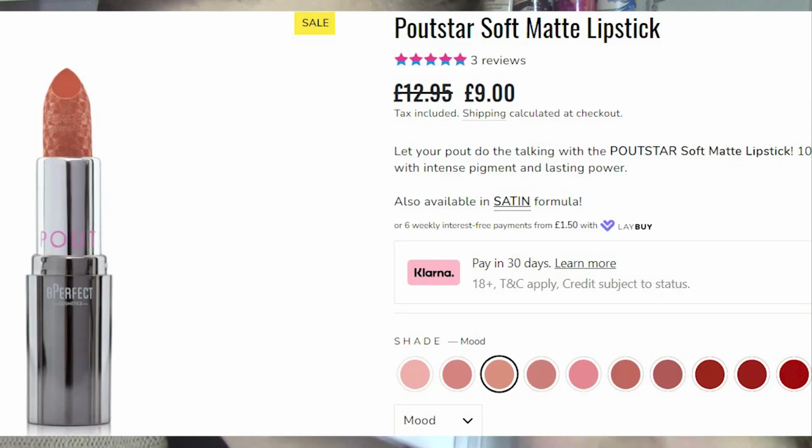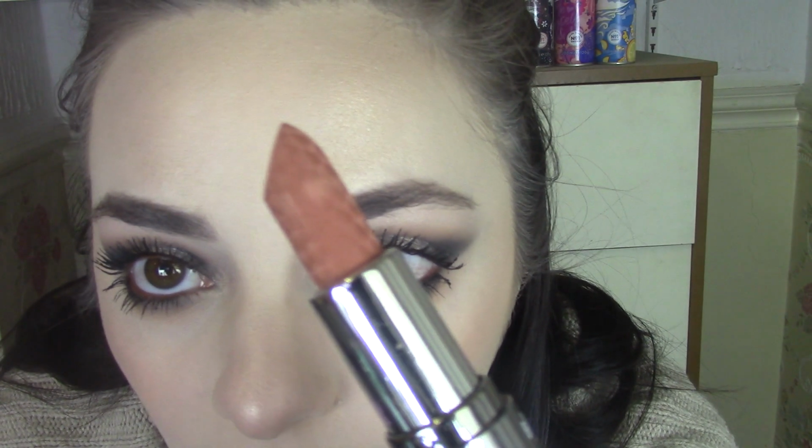A sort of rosy nude, and then I also got a B.perfect, I don't know what they're called, I think they're one of their matte lipsticks. The shade is Mood, and it looks like that. So I want to try both of these. I'm going to try the Bionike one first, and then I will wipe that off and try the B.perfect one. It smells like vanilla, matte lipstick, you know the drill.